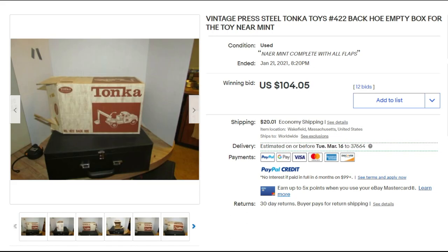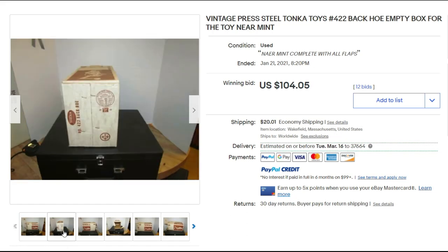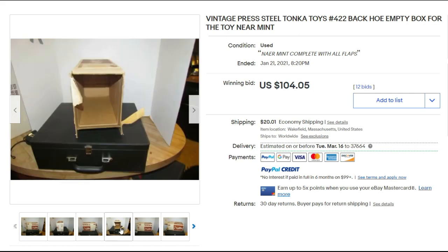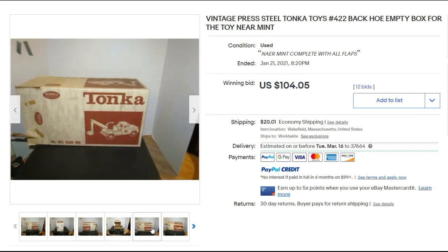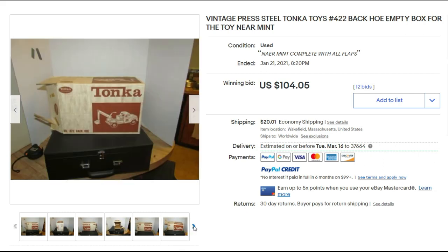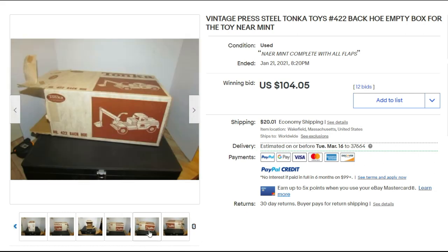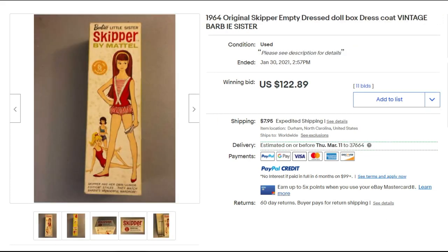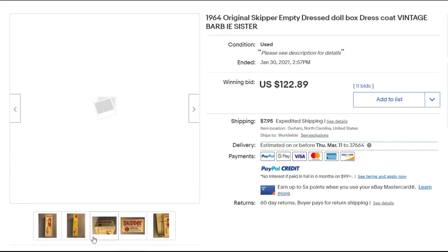How about this vintage Tonka Toy box by Press Steel? Says it's number 422. It used to have a backhoe. It's empty now, but it's for the toy, and it's near mint condition, sold for $104.05 with 12 bids. I have my Barbie dolls, but I don't have the original boxes.